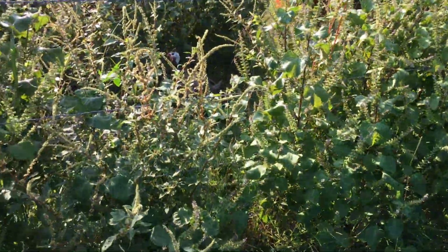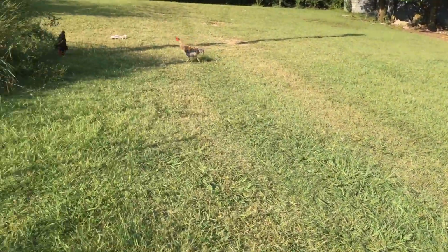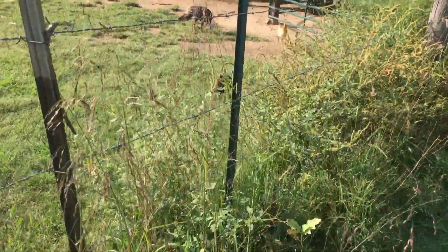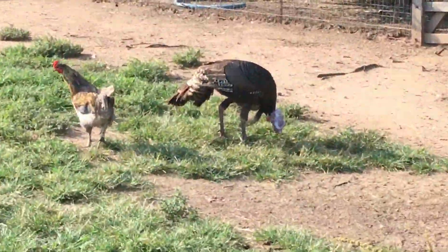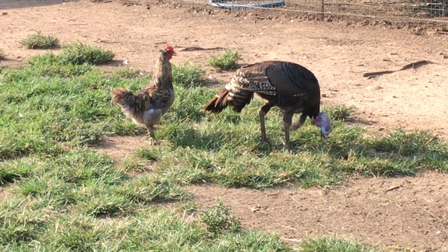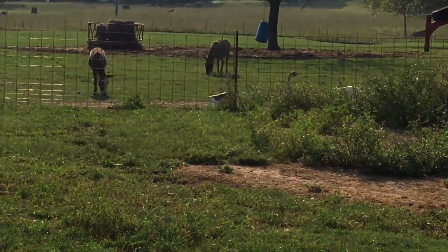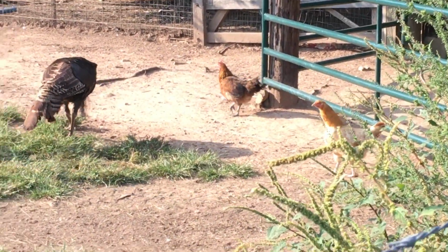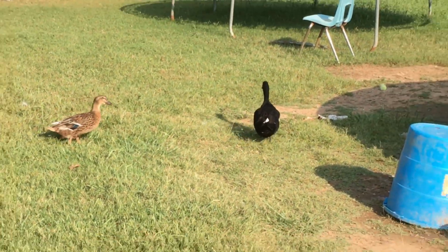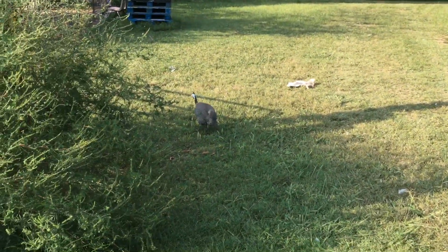I hear you. Oh, these are the guineas. Hello. We're scaring them. The ducks. There's some chickens. The fun guineas. Look at that turkey, man. He's awesome. All the birds, just having a blast. There's some donkeys. Chickens. You hear all the roosters. Chickens are so loud. These pretty ducks. It's a beautiful rooster. There's another guinea.